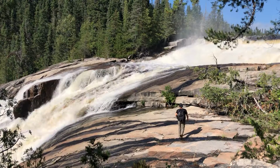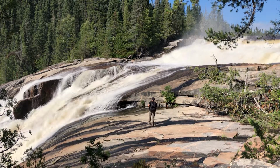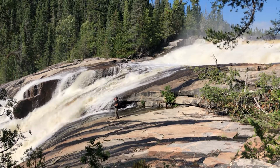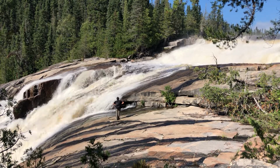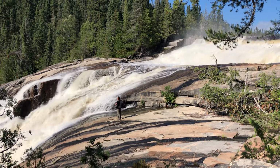There's just something about being around waterfalls that just really puts me in a good headspace. Other than the fact that it makes me feel relaxed, I just feel a lot better being by rushing water. I do recommend if you're ever in Thunder Bay for a trip or whatever reason, go to Dog Falls. You'll love it. I've got no words for it. You just gotta go experience it for yourself.